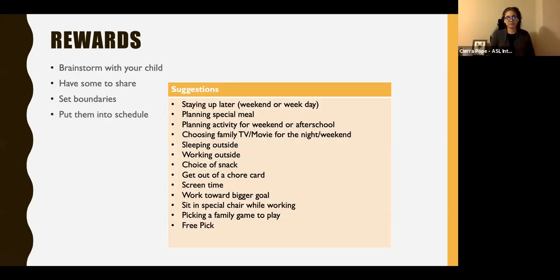With rewards, it's really important to brainstorm with your child, but also have your hard nose ready to go. Know what you're willing to make exceptions with, and come with some that you already have in mind, because sometimes they won't be able to generate that on their own. Also with rewards, it's important to set boundaries with the expectations, because you want to make sure that you're able to give the reward and it's able to happen the way that you say it's going to happen, so that you don't get, but you said I could do this. You've got to set those boundaries. I'm also a big fan of putting them into the schedule. So if they have a task they're trying to achieve, what is the reward going to be? I have some suggestions.